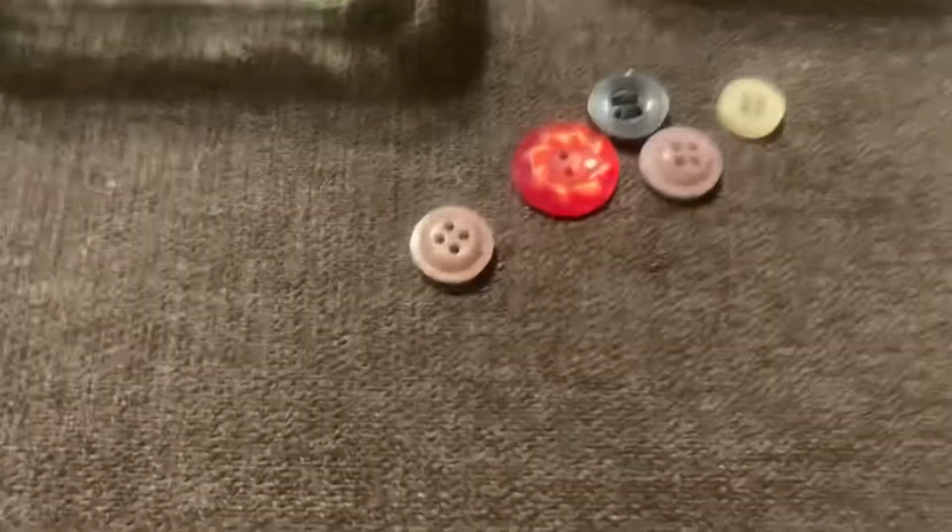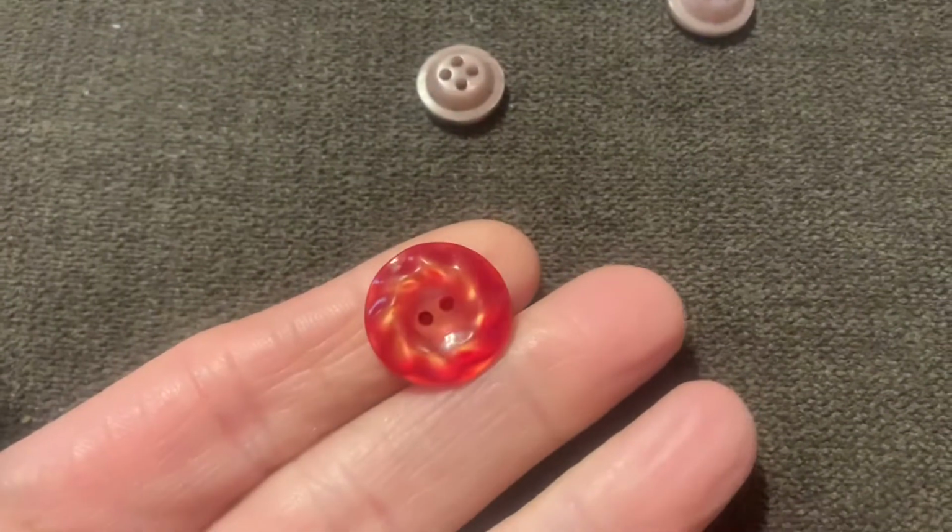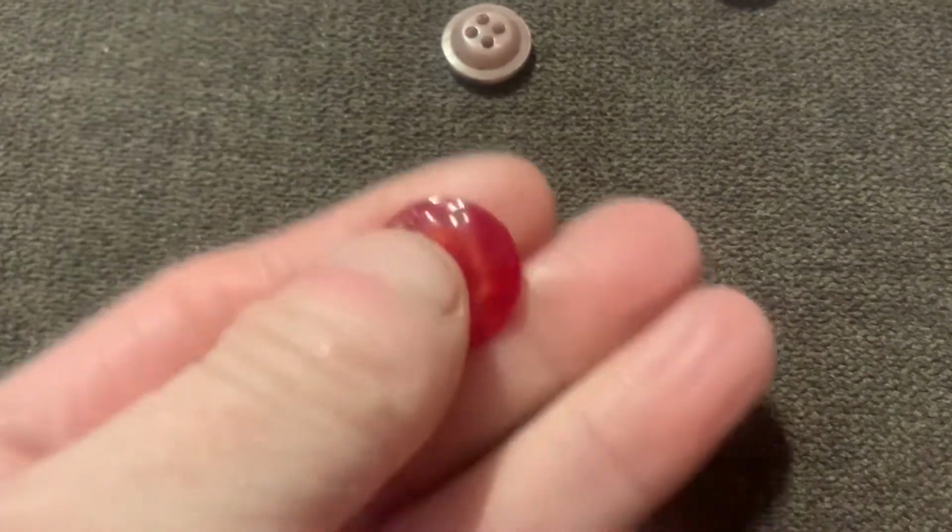All right. First off, we're going to start with the buttons. These pretty little buttons. Look at that one. That one is pretty. Pretty buttons. And then I got a Jack Daniels right here.